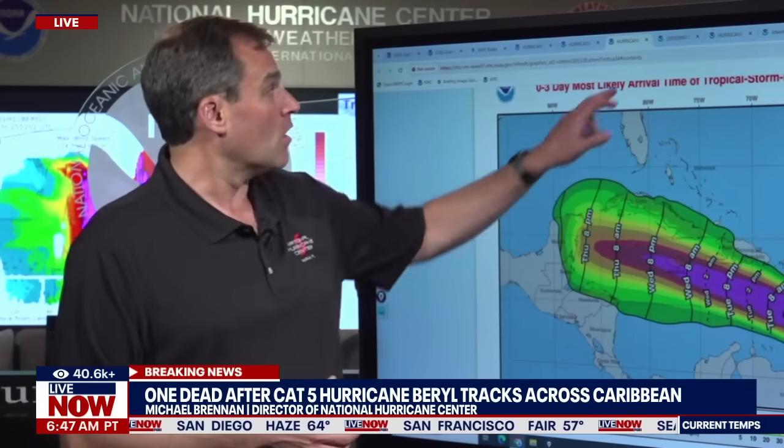We're very concerned about storm surge in places like Kingston on the south coast, where, again, we could see up to 6 feet of storm surge above normal tide levels with devastating wave action on top of that. So it could be a very dangerous situation. Also looking at the potential for up to 12 inches of rainfall in portions of Jamaica, which could lead to flash flooding as well. And Jamaica, of course, being an island, flooding is a major concern.